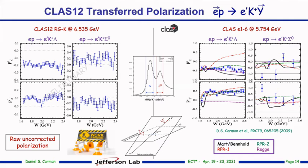So this is from that data that I mentioned from lower energy 6.5 GeV. This is the EK plus missing mass spectrum. So you see the lambda and the sigma 0. And the first thing that we're going to publish from this analysis is beam recoil transferred polarization. So that's extracted from a helicity asymmetry. And I show what things look like for the two components of the polarization that survive the way we do the analysis integrating over this angle phi here. And I present them in this coordinate system with the z prime axis along the KN and the x prime axis in the hadronic plane.